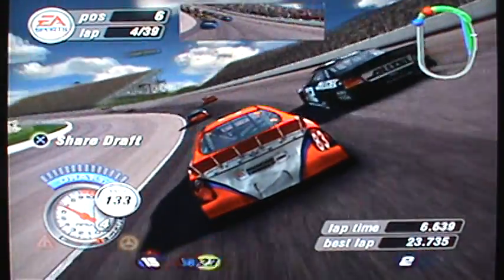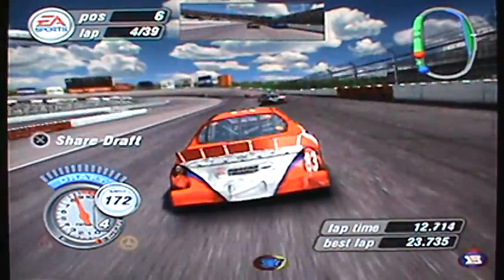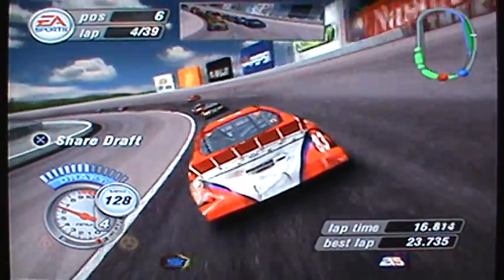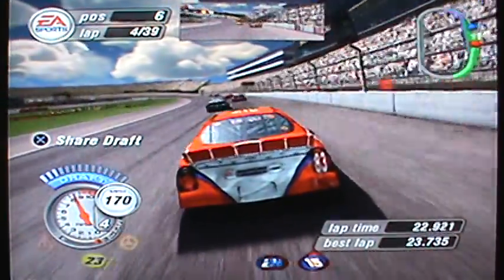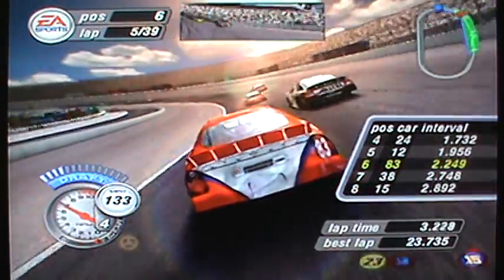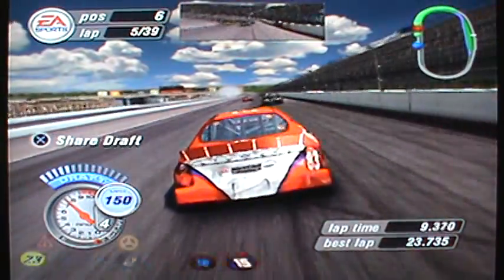Yeah, he's not that far ahead, but I feel like he is really far ahead because I cannot pass these guys. They just get a good run off the corner. Take it easy on those tires. Yeah, trying to. I'd like to see him stay back there. He will, hopefully. This guy just gets such a good run off turn two, I can't figure out why.